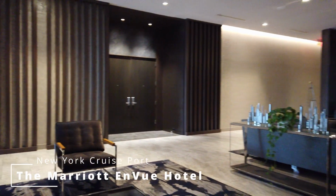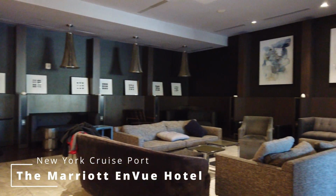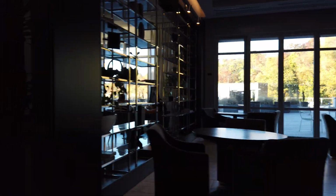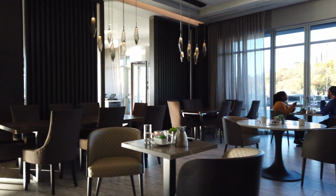But this is the shot of the hotel. It is a really nice upscale hotel. You're not going to be disappointed. Now, the parking garage is completely separate from the hotel. They're not connected at all. You can spend the night here, before going on your cruise. But as you can see, it's a very nice hotel.